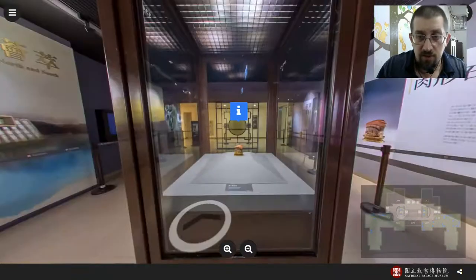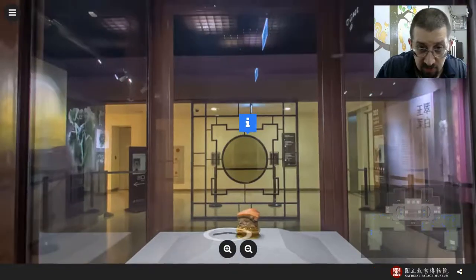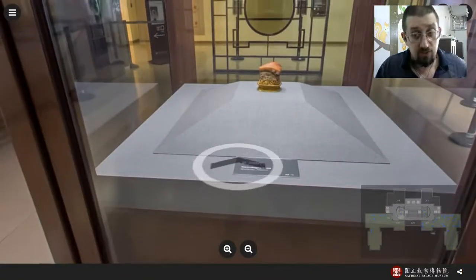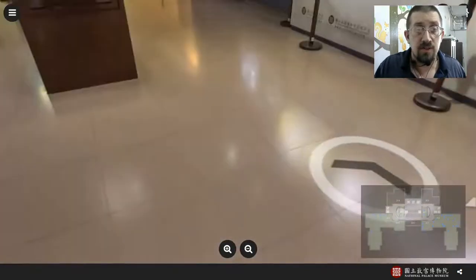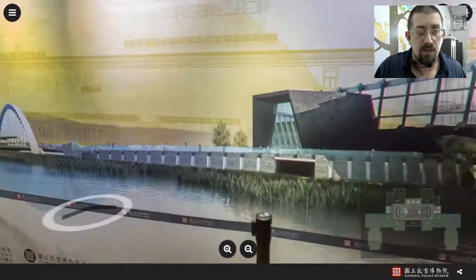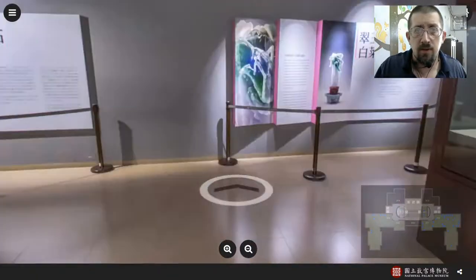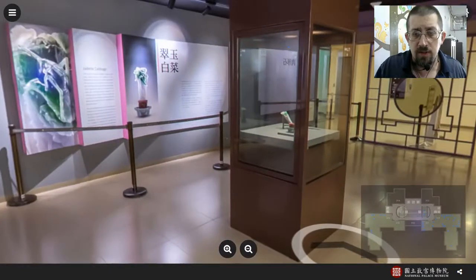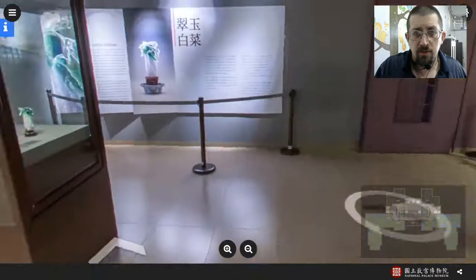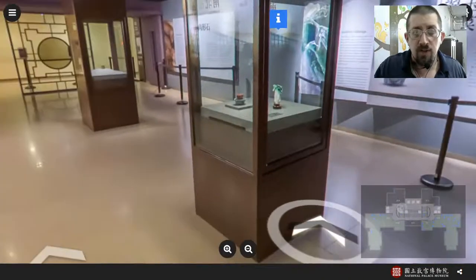You can see it very close. You get a close up here. You can move closer to get a good close-up view if you use the website. Also, you can see the jade cabbage if you click over here on the side. Turn around. A little closer here to the jade cabbage. Turning gives you different angles whenever you come here.